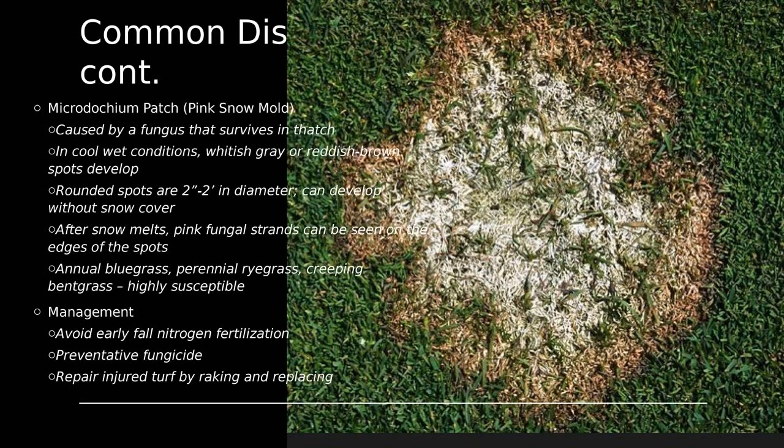These rounded spots can be anywhere from 2 inches to 2 feet in diameter and develop without snow cover. After the snow melts, pink fungal strands can be seen on the edges of the spots. This is mainly going to affect your annual bluegrass, perennial ryegrass, and creeping bentgrass. Those are all varieties that are very highly susceptible. Management of this disease is to avoid early fall nitrogen fertilization. You want to do a preventative fungicide and then repair the injured turf by raking and replacing it.